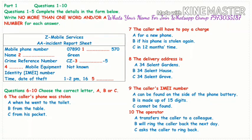Yeah, it's... Wait a minute. It's 07890 623 570. 570. OK. So it's 07890 623 570. Yeah, that's right. Can you just confirm your name? Yeah, it's Thomas Green. Is that Thomas spelt with an H? No, there's no H. It's just Tomas.